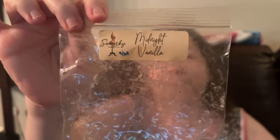But on warm, I like it better. It's not the strongest, but it is a vanilla scent. But it's not the lightest either. I don't know that I feel like I need it again, but I'm enjoying it. So that's Midnight Vanilla.